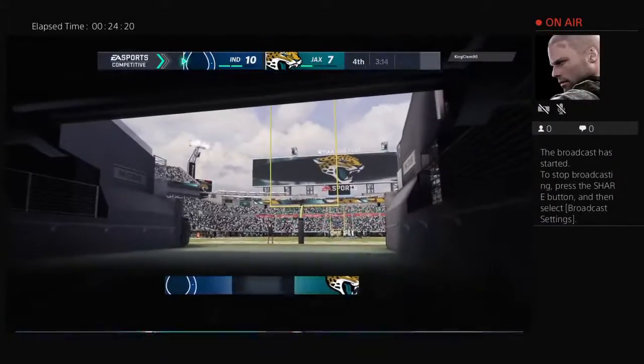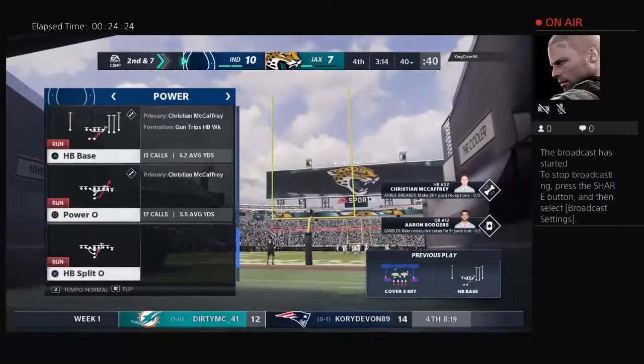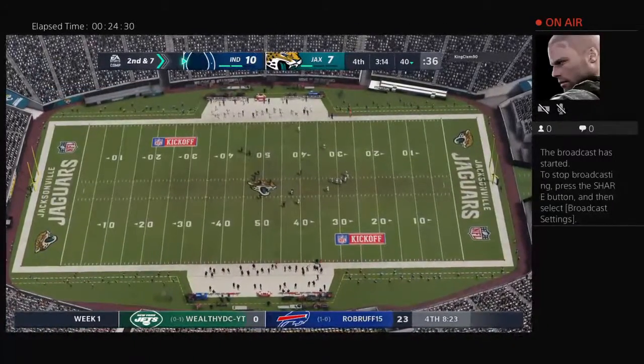And he's dropped right at the 40. Gain of 3. Now the Jags will use the 2nd of their timeouts. That's going to be their 2nd. They'll be left with 1 more plus the 2-minute warning, and we'll be back.